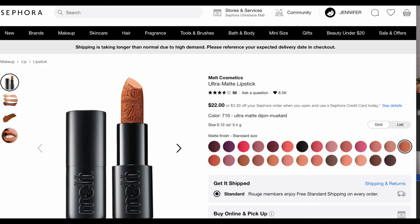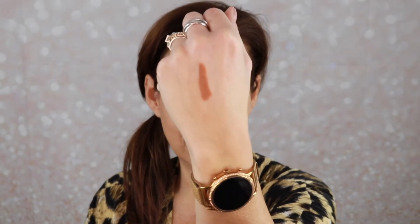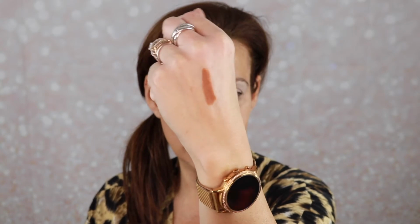The Sephora consultant convinced me that I should stick with the Makeup by Mario, and if I wanted to try the Melt, I could pick up a sample of it. So I used my points, I picked up the sample of the Melt lipstick, and it is a very interesting shade. It is described as Dijon mustard, so I'm going to swatch it here for you. Check out this shade, which I love a good brown nude.